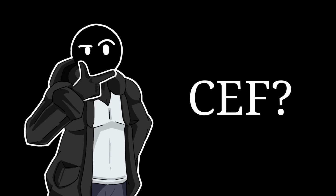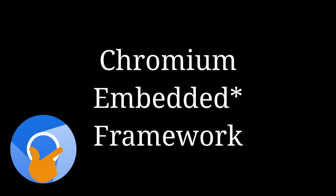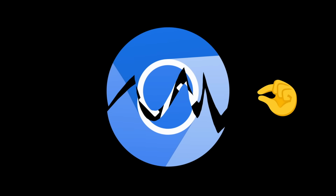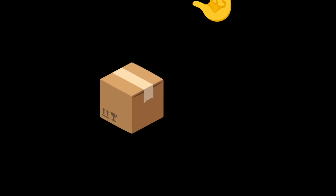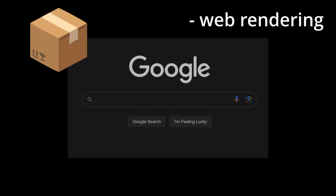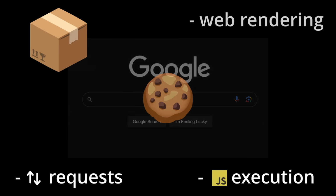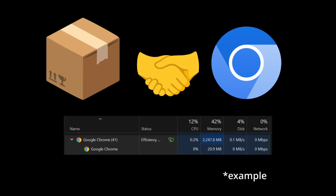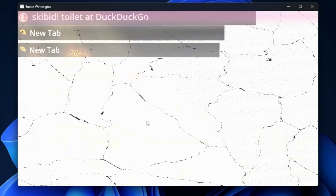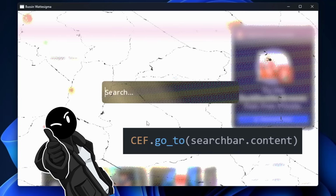So what is CEF, and how the hell does my Godot game have a browser inside it? Well, CEF, or Chromium Embeddable Framework, is basically Chromium's guts ripped out and packaged for developers who need to have a web view in their application. It handles all the stuff behind the scenes, such as web rendering, JavaScript execution, network requests, and even handling cookies, apparently. So when you tell CEF to load a web page, it fires up its own little Chromium instance, complete with its own processes and memory management. It allows me to provide you with this web view while I add random UI elements that interact with it. And also I get to pretend that I know where I'm going when that's not the case.